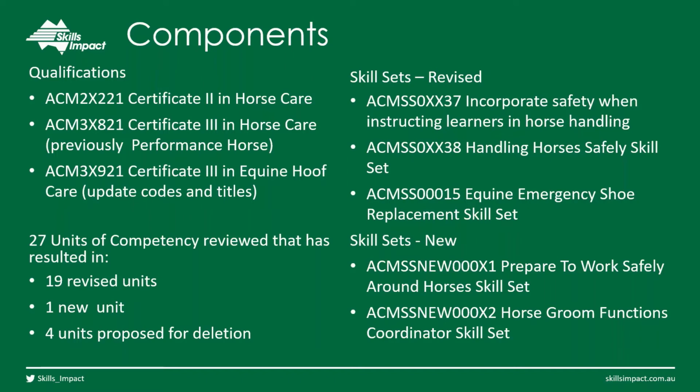So you're probably wondering where are the other 3? The other 3 have been merged into those 19 revised. So we haven't forgotten 3 units or anything like that. We've just done a lot of cut and paste and redesign work.